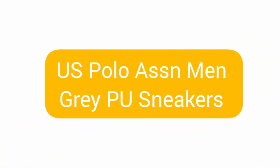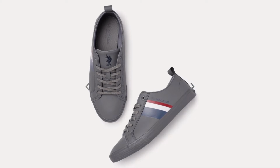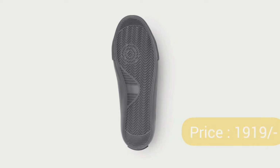Number 2, US Polo Assn Men Grey PU sneakers. This grey color shoe also has a fanbase, I think. But that red, white and blue color combo is not a good match to the primary color grey. This is only my opinion, everyone has their own choice. So find out your choice in this video.